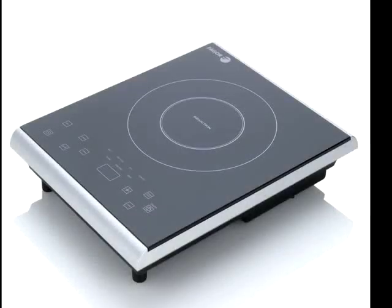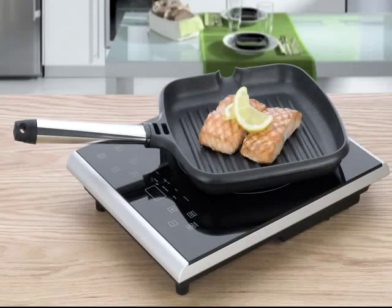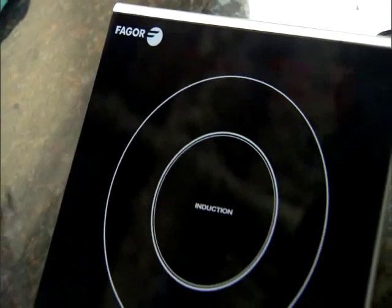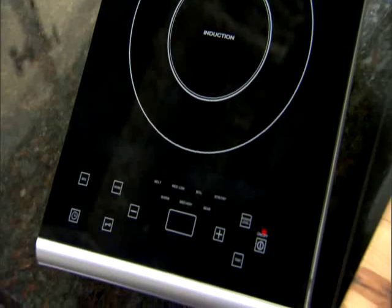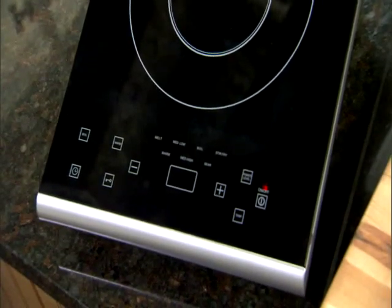If you are looking for a fast, energy-efficient, safe, and versatile way to cook, you're going to love cooking your meals on Fagor's portable induction cooktop. Let's take a look at the induction cooktop. It is elegantly designed with a durable Schott Ceran glass top. It has easy-to-use touch controls and remarkably 1800 watts, which makes for an extremely powerful unit.